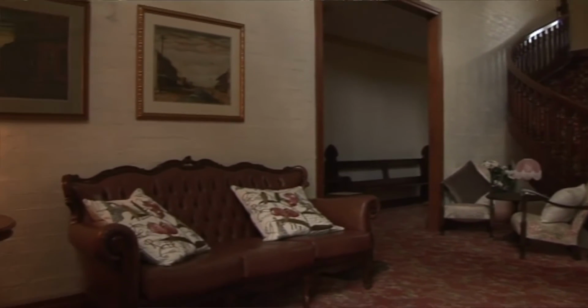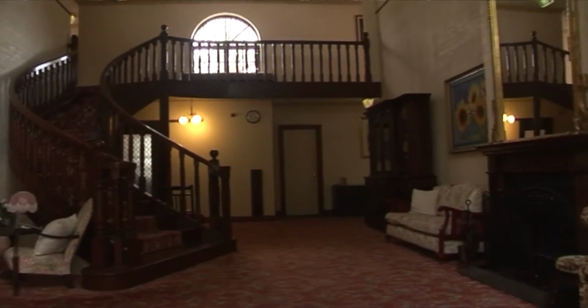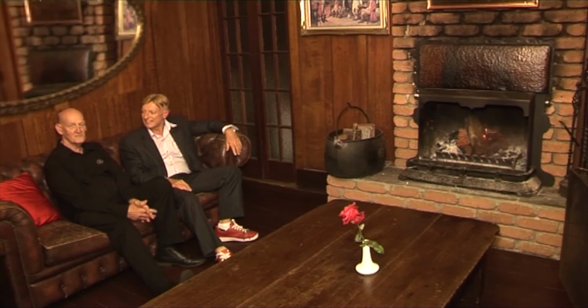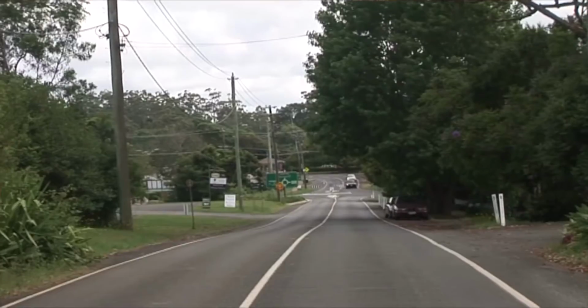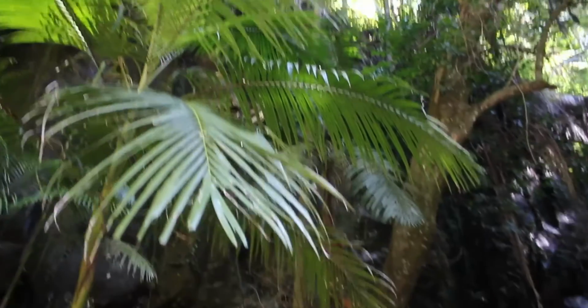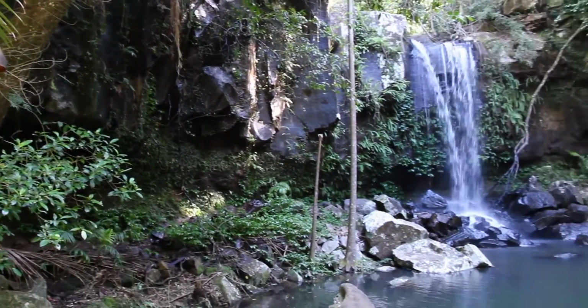And if you do, you just walk down the road to Mount Tamborine Shoppings, and you've got them all in the main street there. Yep, we're very central here. Within 200 metres you can walk just about everywhere. Another 500 metres you can be around at one of the national parks or down to Curtis Falls. And make sure when you come up here, check out those glowworms.